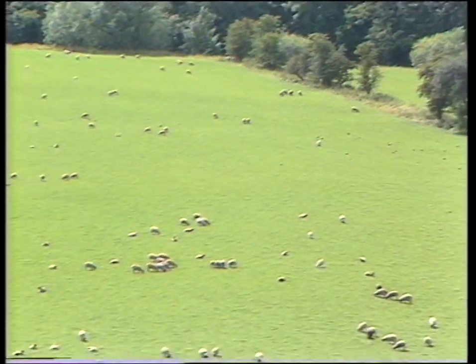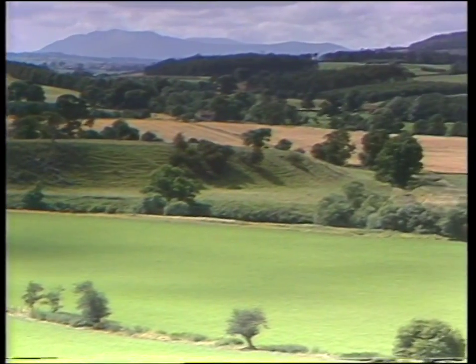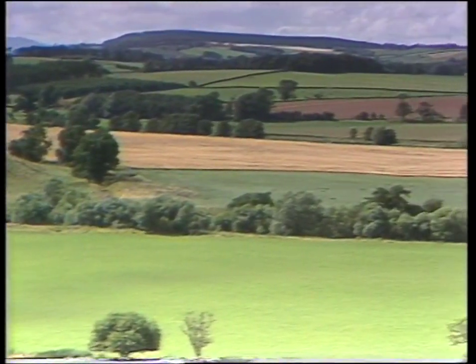North of Appleby, the high fells of the Lake District come into view as the Eden Valley broadens into a wide and fertile plain.